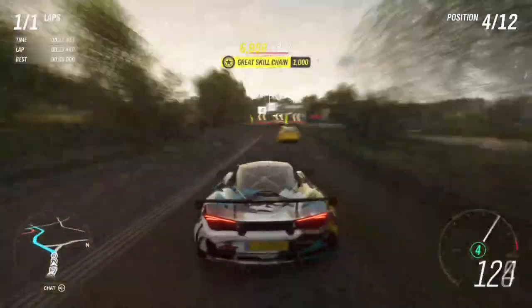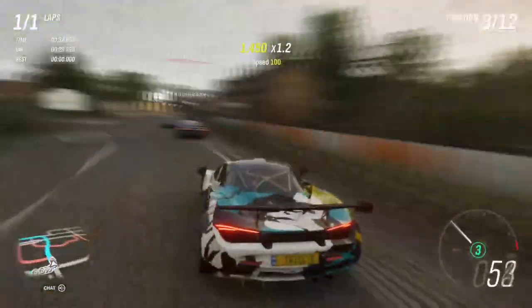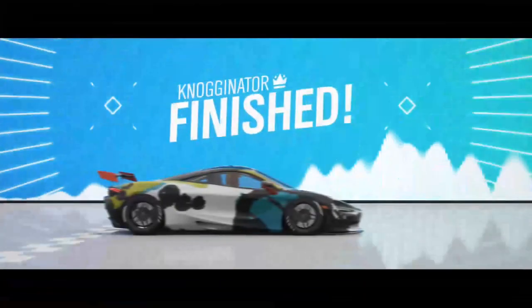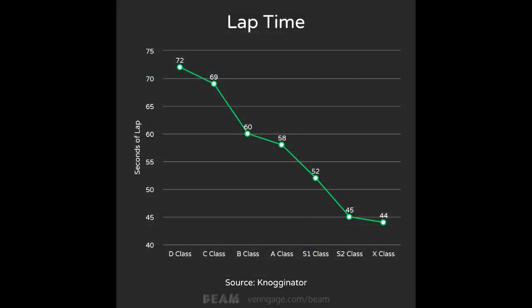Finally, X class, not a huge difference in price. Is it a huge difference in performance? As we get to the end here, we can see, no, it was not. Only 1 second difference. Here's our lap time chart.